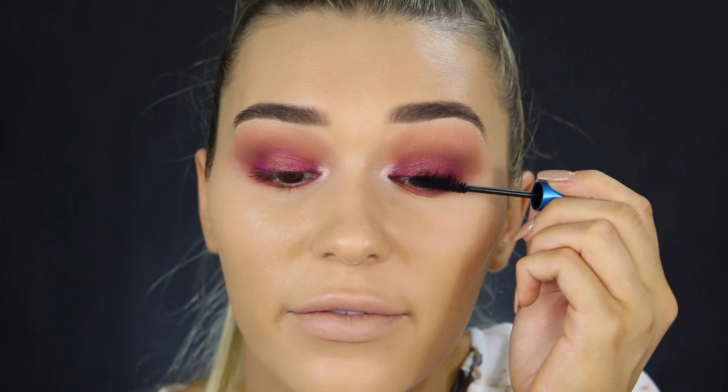For the mascara, I'm taking the MAC Extended Play Gigablack Lash. I love this to really separate my lashes. It does an amazing job. So I'm just going to take this in zigzag motion so it gets in every single crevice.